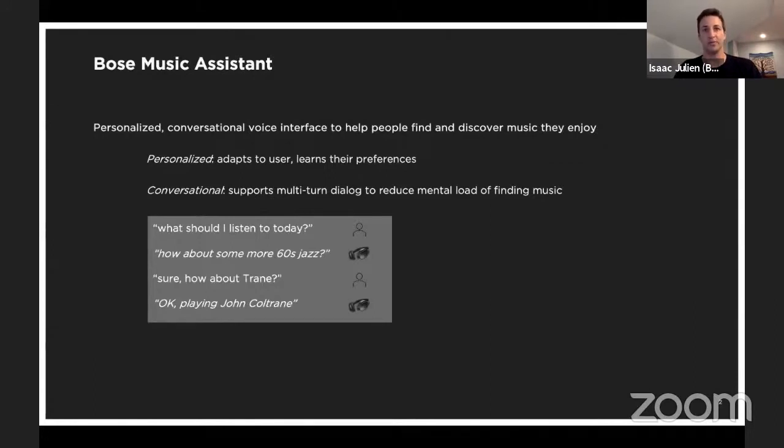Two features that were important to us were personalization and dialogue. Personalization meaning that as you use the system, it's able to learn your preferences and use that in some beneficial way. And dialogue we saw as an important tool to help someone explore or narrow down what they wanted to listen to without having to know everything ahead of time. So here's a sample dialogue that emphasizes both of these ideas.